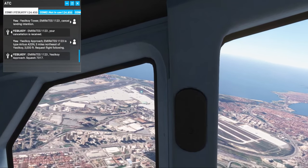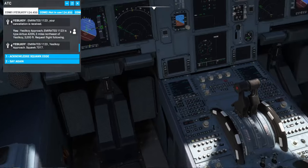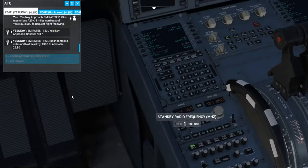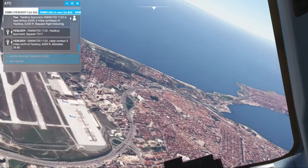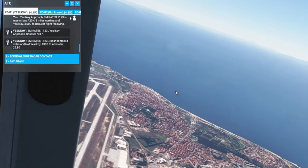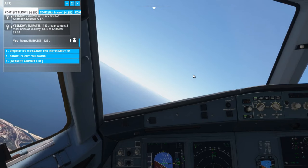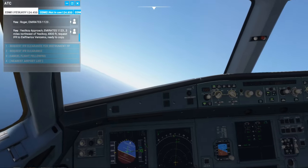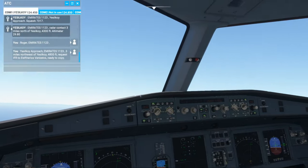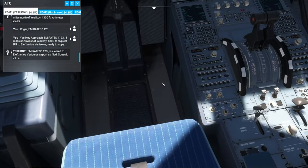Emirates 1123, Yesilköy approach. Squawk 7317. Roger, Emirates 1123. Yesilköy approach, Emirates 1123, 3 miles northwest of Yesilköy, request IFR to Eleftherios Venizelos, ready to copy. Emirates 1123 is cleared to Eleftherios Venizelos Airport as filed. Squawk 7317.